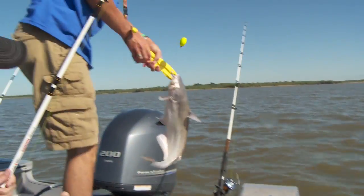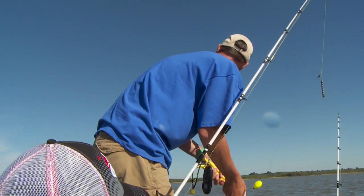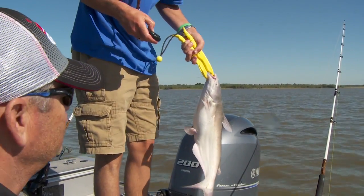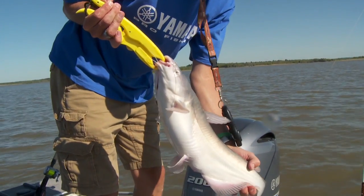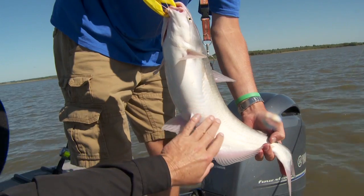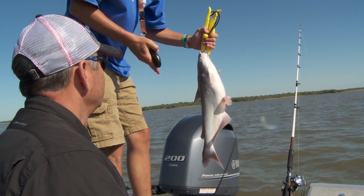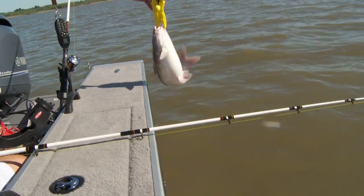Just what you were talking about, how they're feeding on all those little shad. Look how fat he is. Oh yeah, he's chock plumb full. Like I say, we're not after monster fish today, but, you know, he's been in that mud. You can see a little on his belly, and just as clean. Clean as can be. Yep. That's a nice kitty cat right there. Very nice eating. Boy, he just don't know how lucky he is, does he? He doesn't.